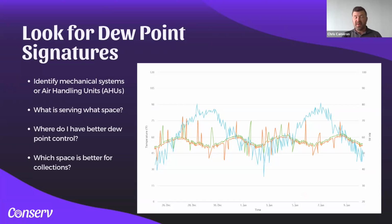If you're data logging in all these spaces, just like every person has a fingerprint that they identify with, most air handling systems can be identified from their dew point signatures. So we'll go through and assess the space and bring up multiple collection spaces, and here we have an unconditioned space. We'll have one that's a little more erratic, but we'll put up two that are right on top of each other. Now, there's some changes, and I can explain those in a second, but the fact of how perfectly they fall on top of each other indicates to me that that is most likely the same air handling unit serving that space. So it's most likely the same air handling system.